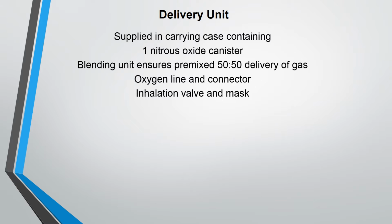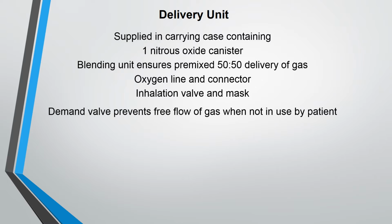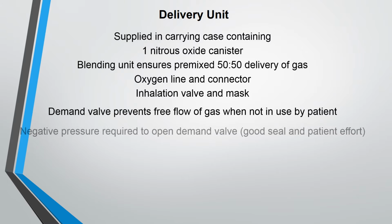The NitroNox field unit comes in a handy carrying case which contains one nitrous oxide cylinder, which is connected to the blending unit, which mixes the nitrous with the external oxygen supply, whether you're using a portable oxygen or the onboard O2 tank. It contains the oxygen line and snap-on connector, and the inhalation hose, the valve, and the mask. Now remember, the gas is only delivered when the patient inhales. If the patient fails to make a good mask seal and take a deep enough breath, they may not get any gas, thus no pain relief. If that happens, you're going to need to coach them better.